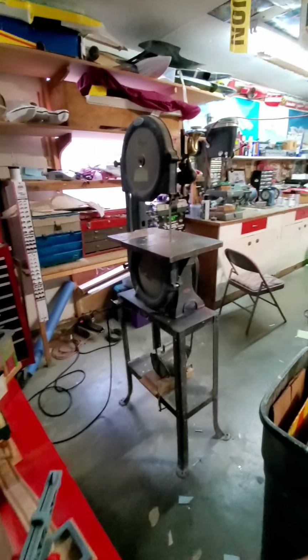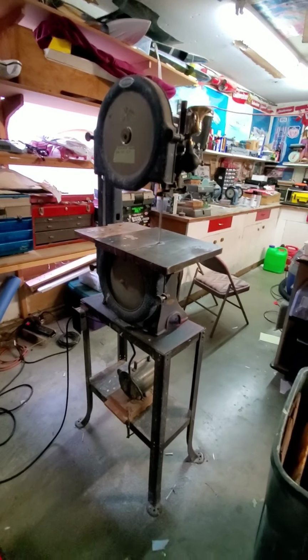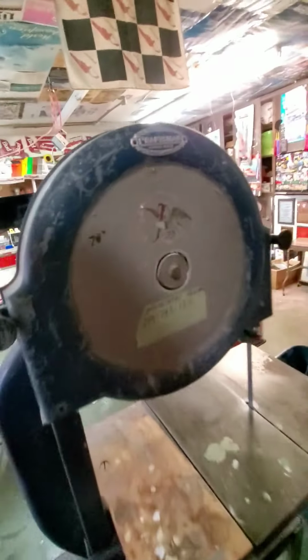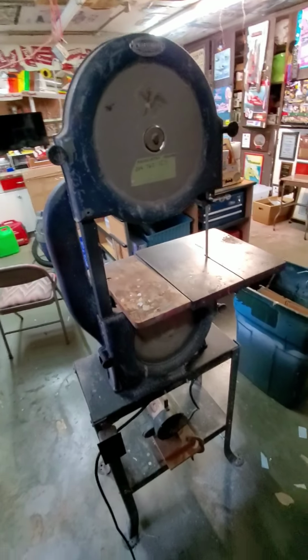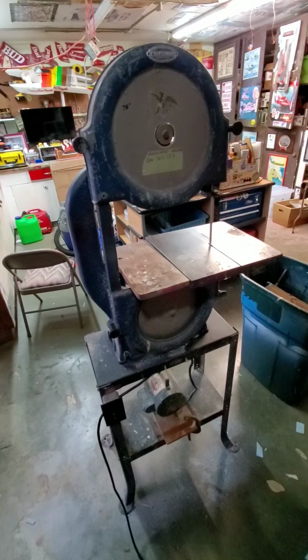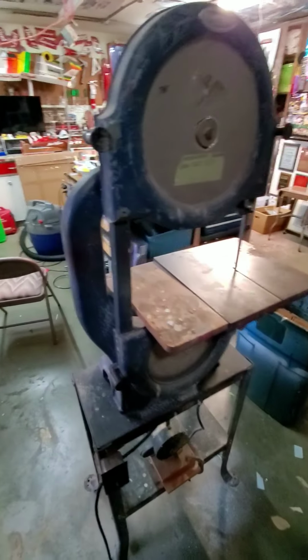I've got this bandsaw. I don't know if there's a year on it, but let me see if there's a year. This was actually my grandfather's. He used it. My dad used it. So needless to say, it's old. It's an old bandsaw, and it just goes and goes and goes. I love the old tools because they just work, and they don't really need much maintenance, right?